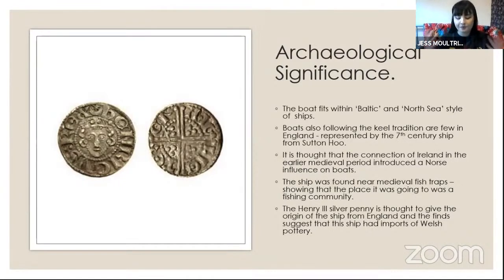And when they looked at all of this, they realised that this boat had a keel tradition, and very few are found in England, but the one that they could think of the most was this 7th century ship that we know from Sutton Hoo, this burial that had a similar type of tradition in terms of making the ship. And this is thought to have connections with Ireland in the earlier medieval period, as they were introduced to Norse influence, and this influenced them in terms of their ship making, and this was then brought over to England, and possibly something that would have been seen in South Wales as well.